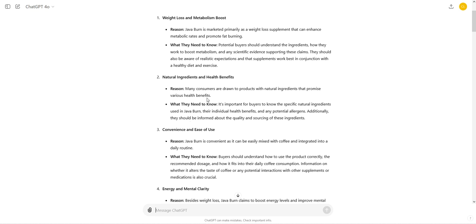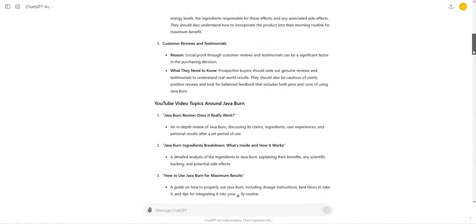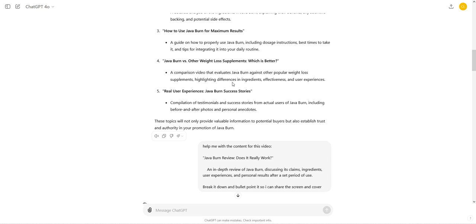So the way this works is, I've also put YouTube video topics around Java Burn. So you've got Java Burn review, does it really work? Java Burn ingredients breakdown, what's inside and how it works, how to use it for maximum results, Java Burn versus other weight loss supplements, which is better, real user experience, Java Burn success stories.